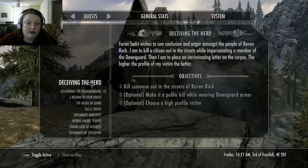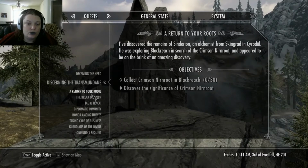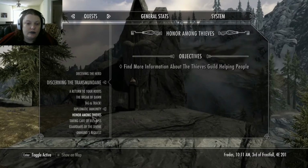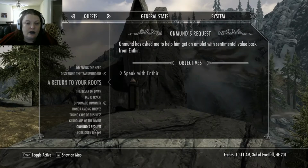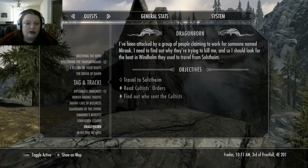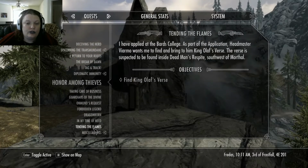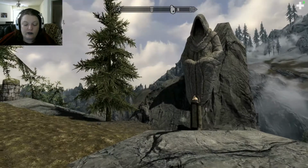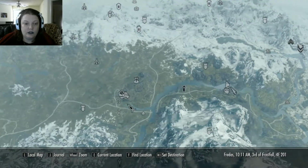So, let me get the main quest. Where's my main quest? Here we go. I already got all up. Yeah, okay. So that's all I have to do. I have to go back to Riverwood and talk to Delphine.